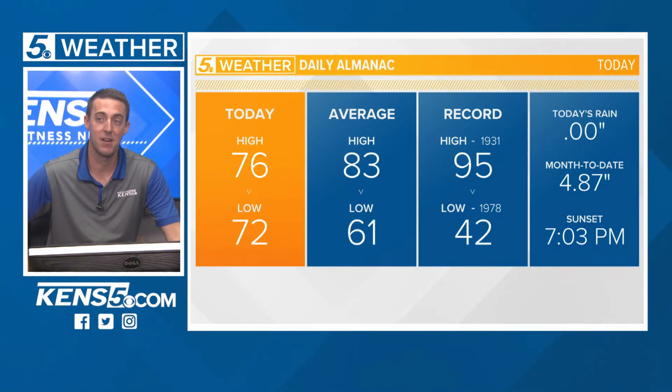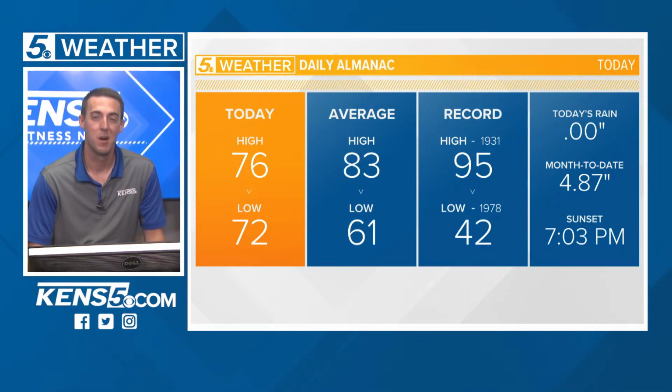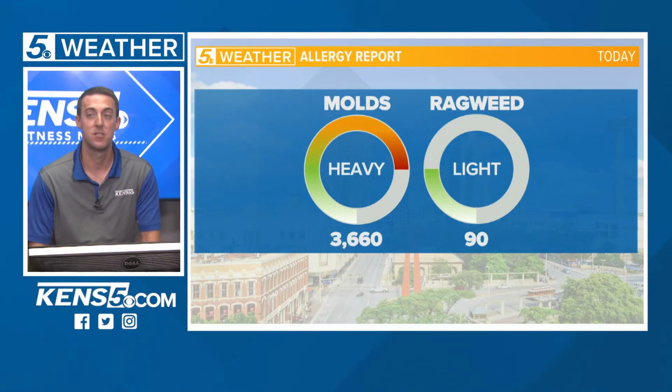You notice 4.87 is what we're at for the month to date now. Before Wednesday, it was only at 1.38 inches. So we have really picked up the amount of rain. 72 was the temperature this morning. We rose to 76 a couple of hours ago, but now it's even warmer than that in San Antonio.